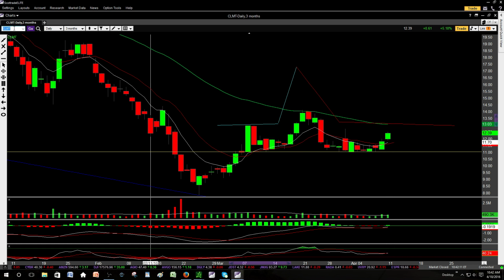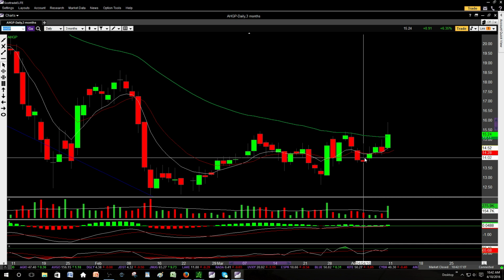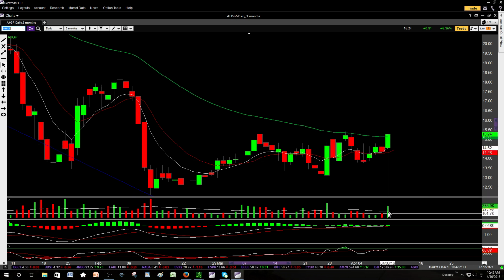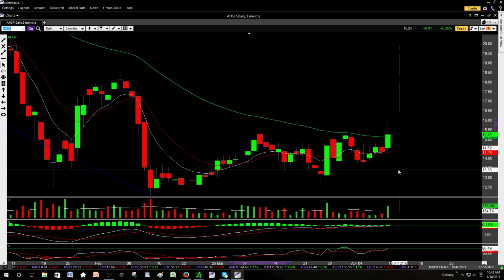Next on the list is AHGP. There's an 8/13 EMA crossover here, so I'm kind of interested in this one. I do like this nice candle, decent volume. It's a relative volume for the size. It's a thin one. Stochastics are crossed up, so I definitely do like this one for a little upside move on it.